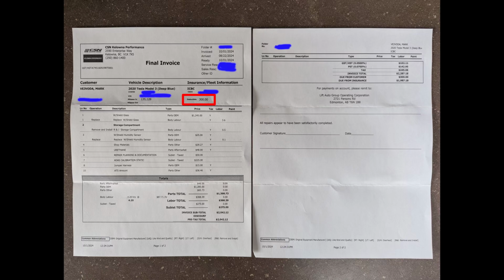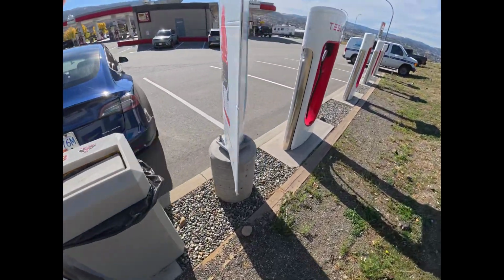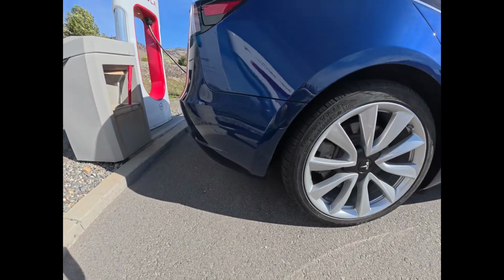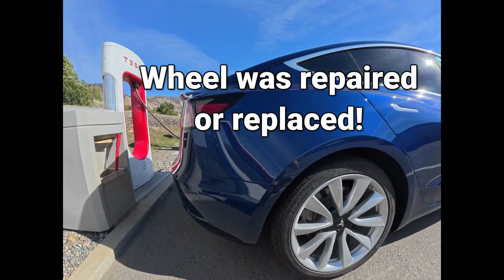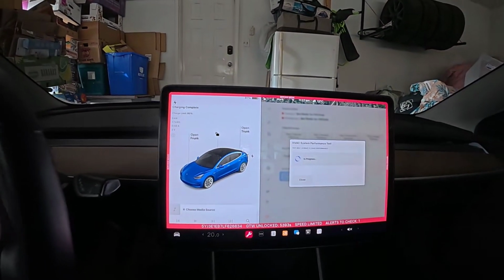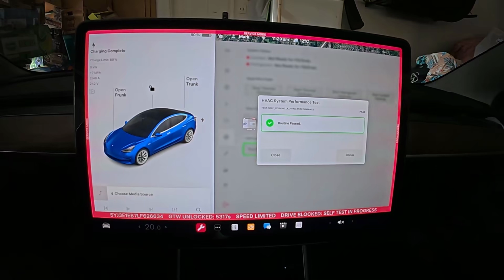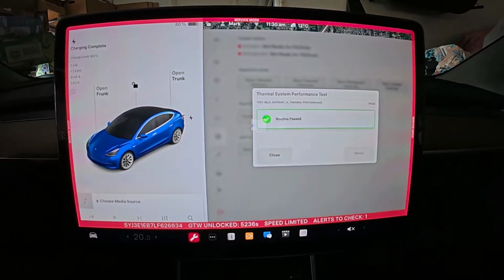The body damage, the metal panels, etc., were replaced, nicely repainted. I believe they also repainted the front passenger side door, even though it wasn't damaged, just because it had to be color matched. That was the main thing I wanted fixed, the crash damage. So that's the second. The third thing was getting the air conditioner fixed, and apparently just a software update fixed it, which is kind of shocking, but okay. You'll see some video footage I recorded today, and I ran those tests, the thermal test and the HVAC test, and they both passed.